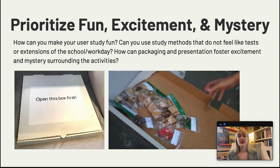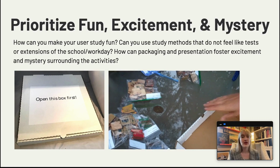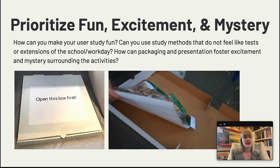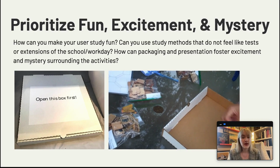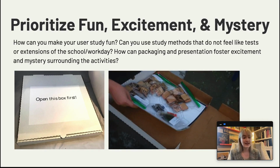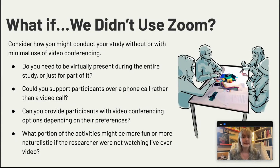The next consideration is to prioritize fun, excitement, and mystery. So thinking about how you can make your user study fun, can you use study methods that do not feel like tests or extensions of the school or workday? And how can the packaging and presentation foster excitement and mystery surrounding the activities? For example, a lot of the families that engaged with these activity boxes reported that finding the boxes on their doorstep and the unboxing activity of opening them up together really provided a lot of anticipation and excitement for them and their kids during a difficult time.